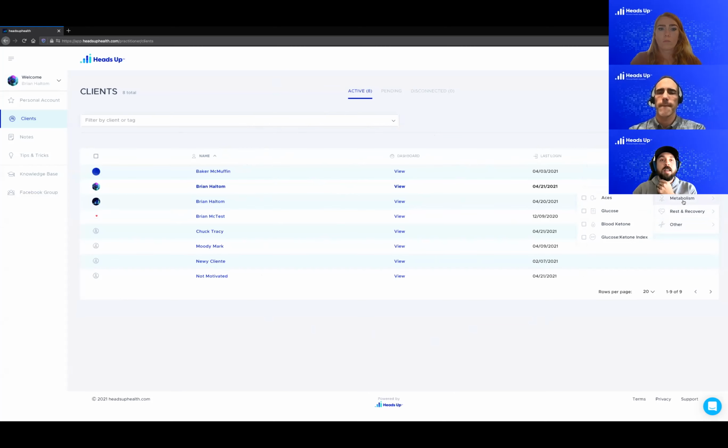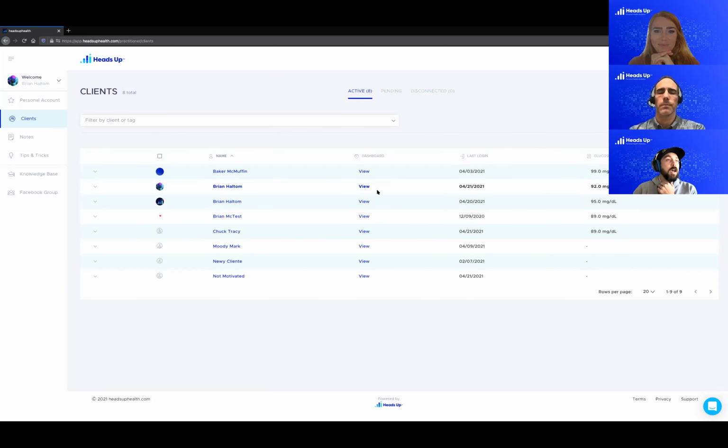Let's go ahead and add some metabolism. We'll add glucose just to go along with Doc's theme. Once you add it, it appears on the dashboard. We could add a couple more. Let's add a couple sleep metrics. Sleep, deep sleep, and HRV sleep.